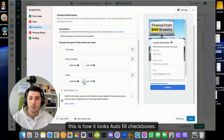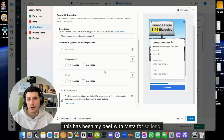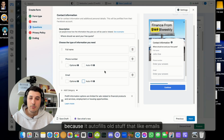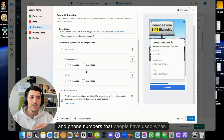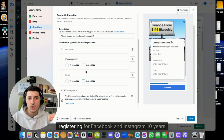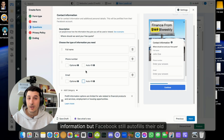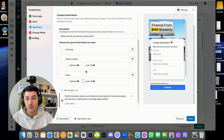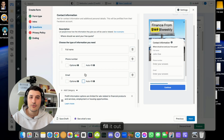Autofill checkboxes. And this is very important because this has been my beef with Meta for so long, is the fake information, because it autofills old stuff like emails and phone numbers that people have used when registering for Facebook and Instagram 10 years ago, right? And then since then they changed their contact information, but Facebook still autofills their old wrong data. So we now can turn that off and mandate leads to fill manually.